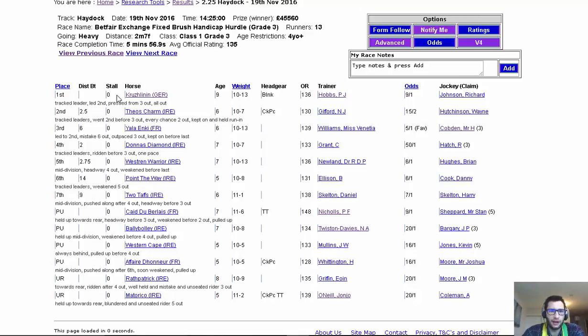Cruz Linen, the blinkers seem to do the trick here. Again, the front 3 were the front 3 all the way round here. It was very hard to make up ground at Haydock this day, given how deep the course was and the heavy ground. Not much to say there. He did that well, and he just kept galloping.